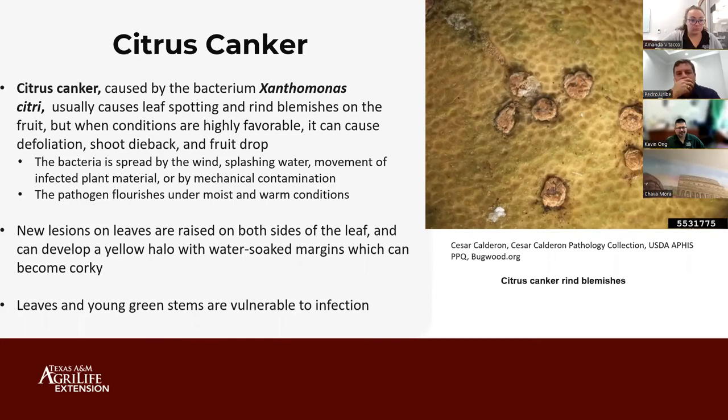Yeah. So citrus canker is in this case a problem that is caused by a bacterium. It's called Pathobar citrii, and causes leaf spotting and rind blemishes on the fruit. And when conditions are highly favorable, it can cause defoliation, shoot dieback, and fruit drop. This is more or less what you see, these pustules in the affected tissue usually.